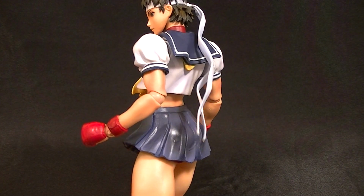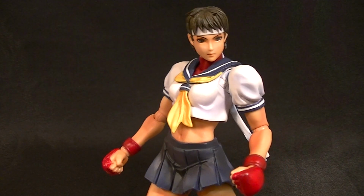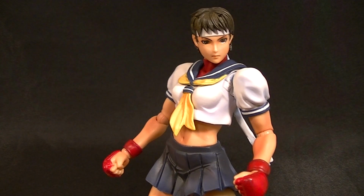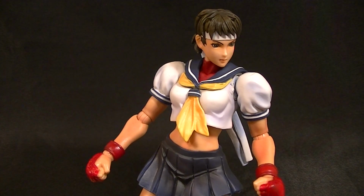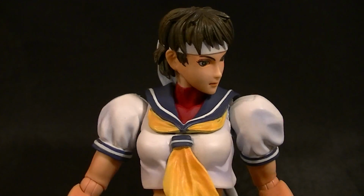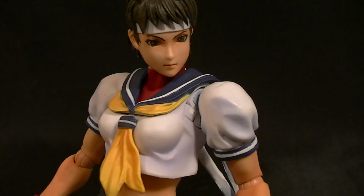She is by far one of the best Street Fighter Play Arts figures, and probably one of the best Play Arts figures I own in general. That is not to say she's better than the ones above her on the list, of course, but she's definitely better than all of the other ones. So easily number 5, easily a good pickup if you are looking to get some new stuff. So there she is at number 5.